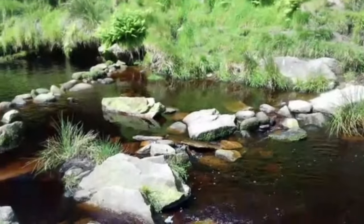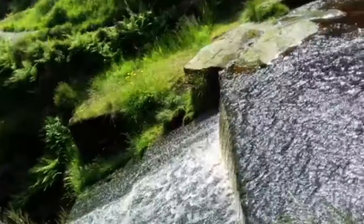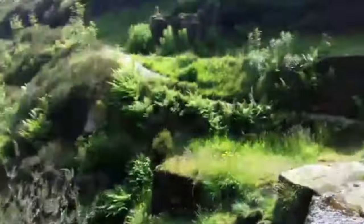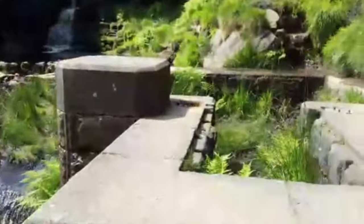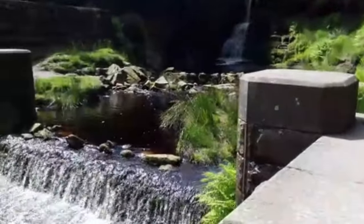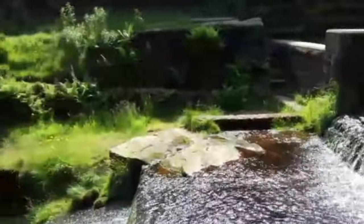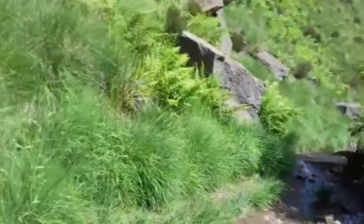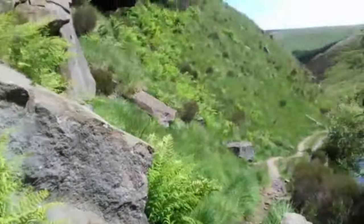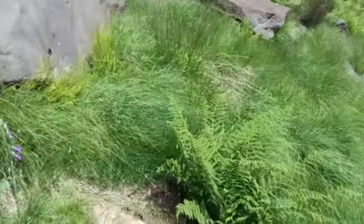I'm going to put the camera down and focus. I'll see you on the other side, hopefully. Well, I made it. But I don't recommend it if you're not confident. My sense of balance isn't that amazing. I managed it. It was actually harder after getting across the brook.